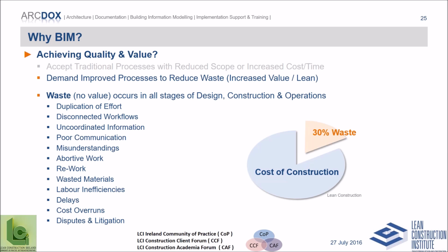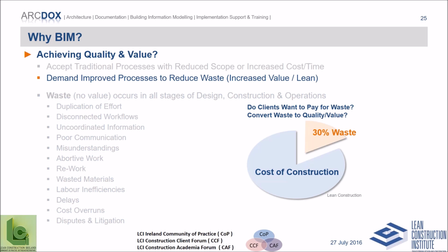And that's amazing to me that as an industry, as designers would be haggling for a 1% increase in the design fee, or as contractors we might be haggling for a 1% increase in profit margins. But nobody seems to be doing anything about this enormous percentage of waste. But personally, I don't think clients want to pay for that waste. They'd far prefer to convert some of that waste back into more value or more quality. And at the root of all those things listed on the left-hand side there is poor quality information. And that's why we feel BIM is going to have such a significant impact. It's not everything, but it's going to have a big impact on lean construction.